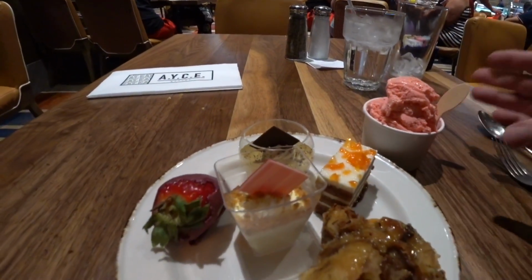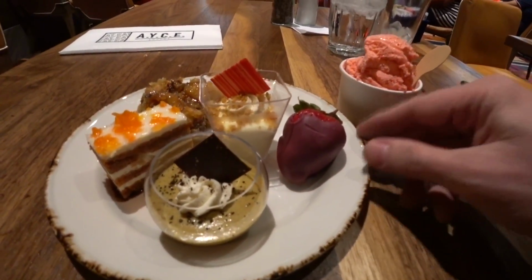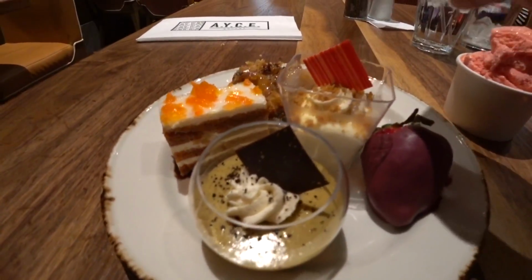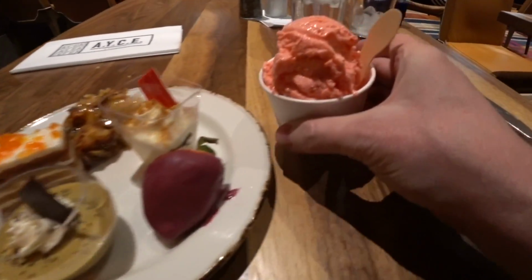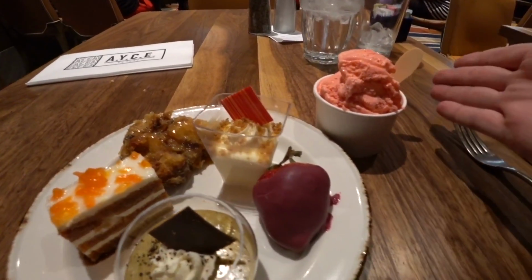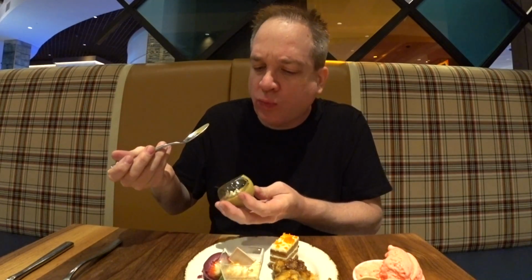Alright, and it's dessert time. This is an assortment of desserts, including a chocolate-covered strawberry that's like purple. And that's carrot cake and bread pudding with some caramel sauce. Maybe this is some kind of, I don't know, cheesecake? And then this is, I don't know. But I know what this is, strawberry ice cream. It's like my second favorite ice cream after vanilla. I was just craving it. It's like coffee flavor.